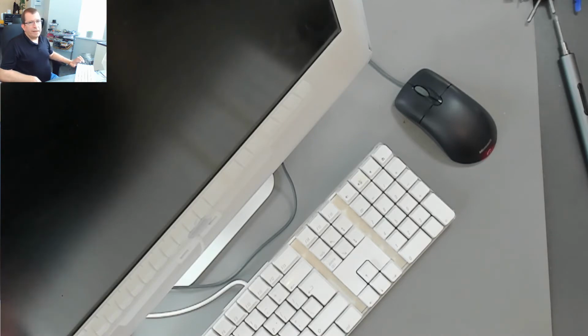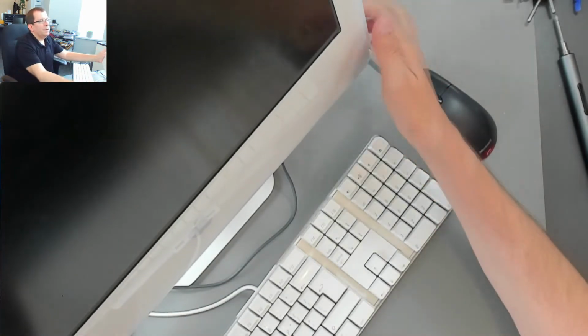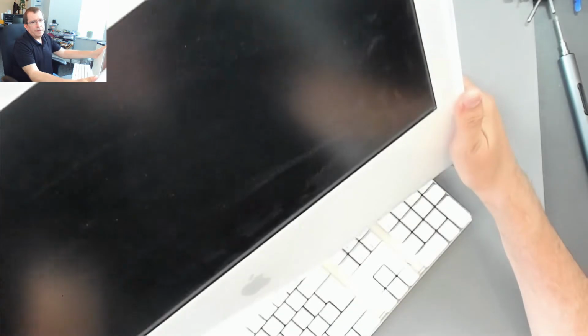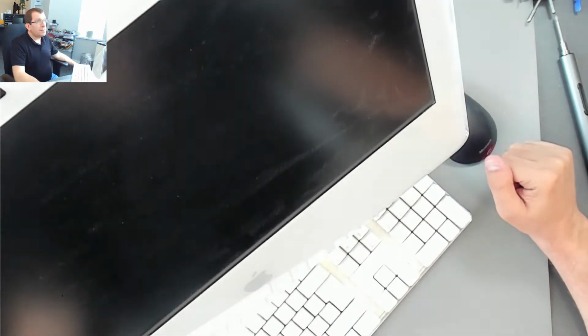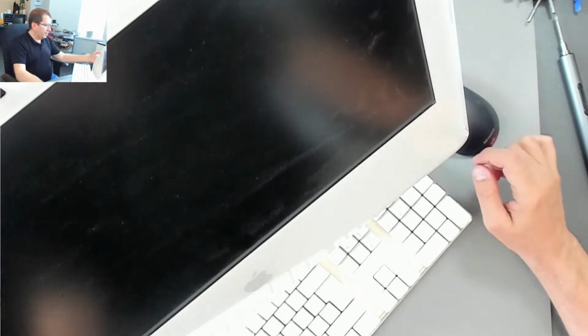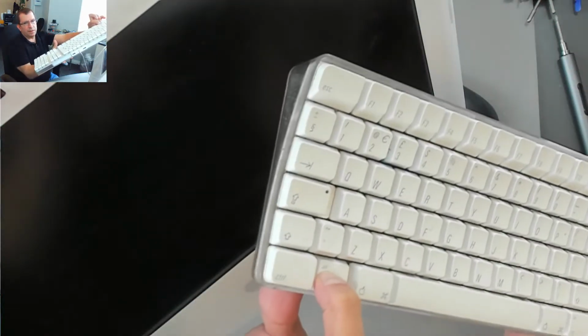Alright, so we have the flashing... I can't really see that, can you? The flashing folder, question mark folder on the gray screen here. So I'm going to try to reboot, but hold the Alt key, or Option key as they call it in Apple land. This key here.